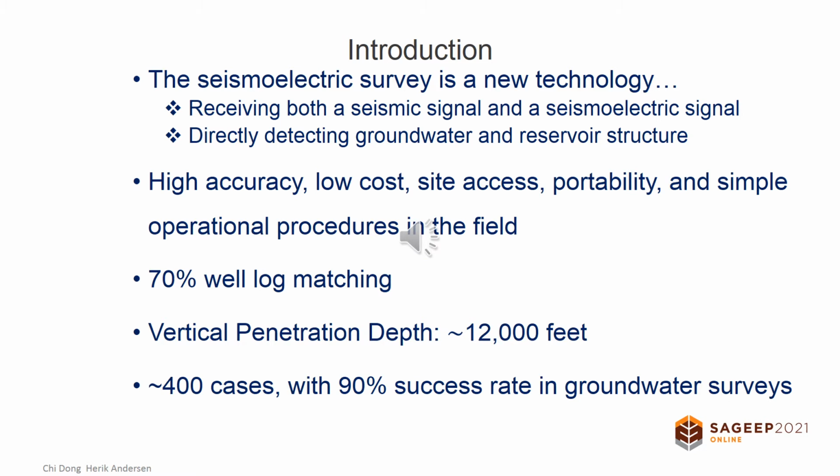Seismoelectric is a new technology. It receives both seismic signal and seismoelectricity signal from the same seismic source. It detects groundwater and reservoir structure directly. It has high accuracy, low cost, simple operation and portability. The seismoelectricity interpretation is around 70% match to well logs.